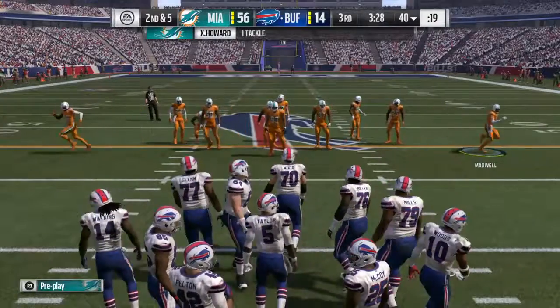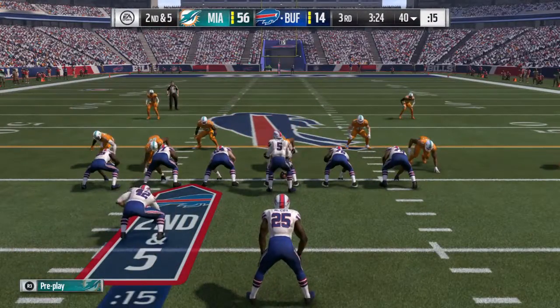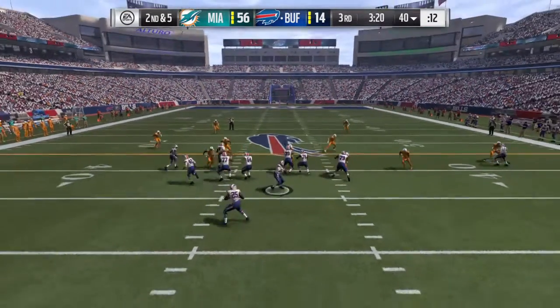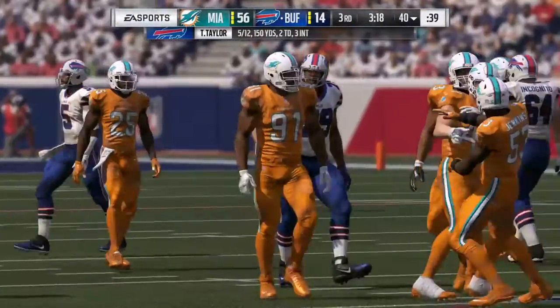And after the play on the ground, that brings up second down here. And that's exactly what you want on a first down run. Pick up 5 yards, bring up 2nd and 5. The defensive line, though, they've got to figure out a way to out-leverage the guys up front because the offensive line is winning at the point of attack.